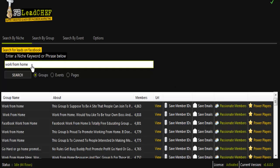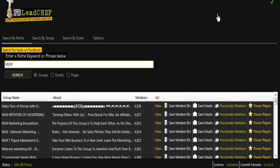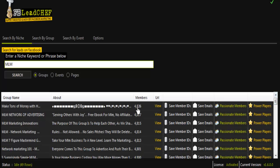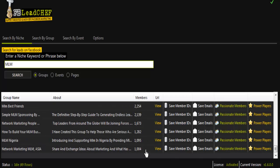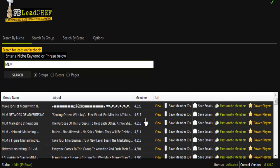Let me do an example of how it works. It's really easy. You just type in the word you want, let's say MLM, and I'm searching groups, so I'll press that, and it will search all the MLM groups on Facebook. There it's listing them. Okay, it's finished. It's roughly 49 rows, that's 49 groups on Facebook, with members varying from about 4,800 right down to a few hundred or 1,000. If you've got 49 rows here, and they all have a minimum of 1,000, and most of them have over 4,000, you're looking at 150,000, 200,000, maybe 500,000 leads here.